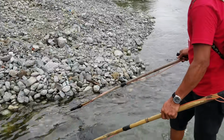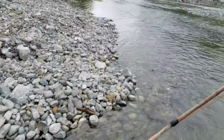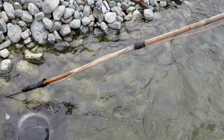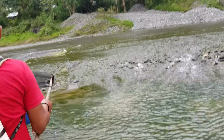What he's doing shocks the fish and kills them. Oh, now that's a nice one. Oh, heck yeah. Well, what kind of fish is that, Alfredo? That's a good one. What kind is it? He certainly got a nice one right there. Hey, hold on. Show that fish. Let me see that fish.